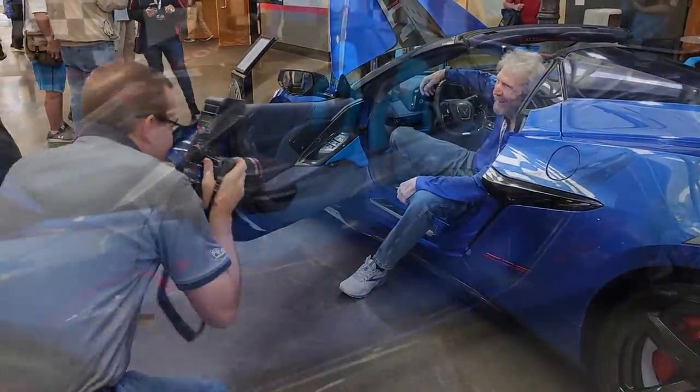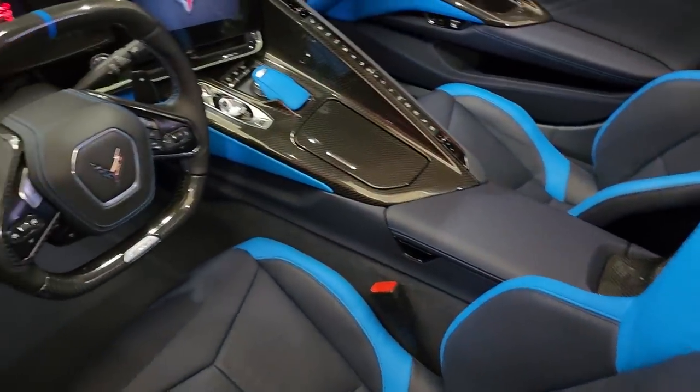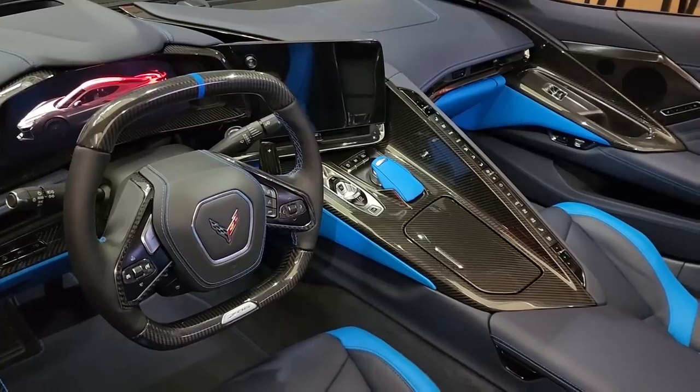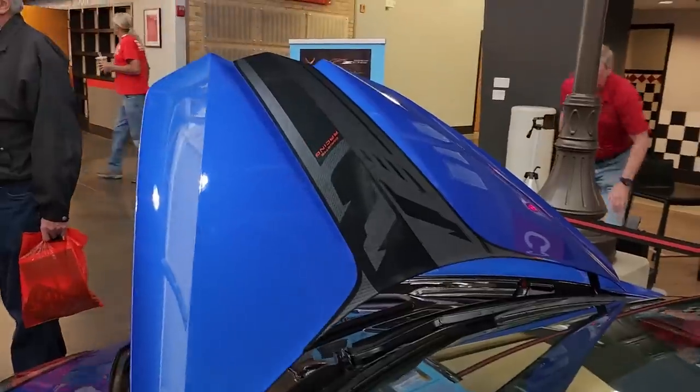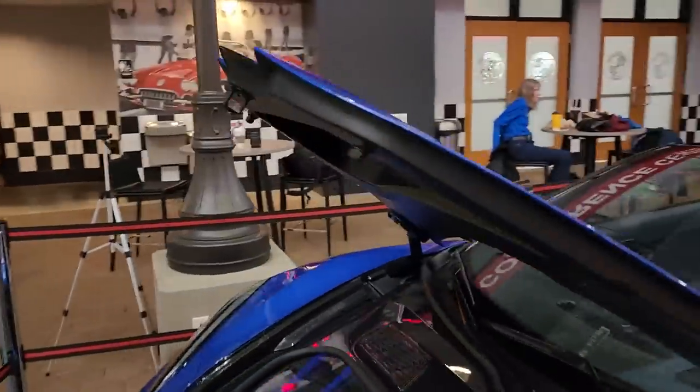Okay. Go ahead, check out the interior. Stealth, carbon fiber, all the carbon fiber in the stealth package. That looks great. Also, I wanted to show that he's got the stinger up on front. That looks great. All right.